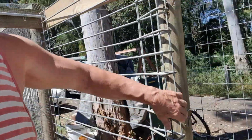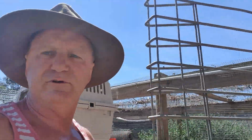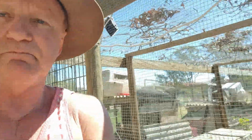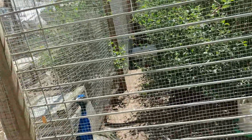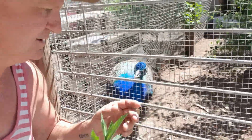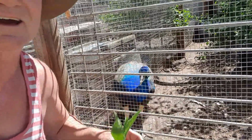Now, I'm going to take you through to look at my peacock. Poor thing, I only have one peacock, but I will be upping that to two when I can find a girl for him. There he is now. There you go. Now you can have a peck at me, can't you? Anyway, probably because he's locked up all the time, he's a little bit annoyed.